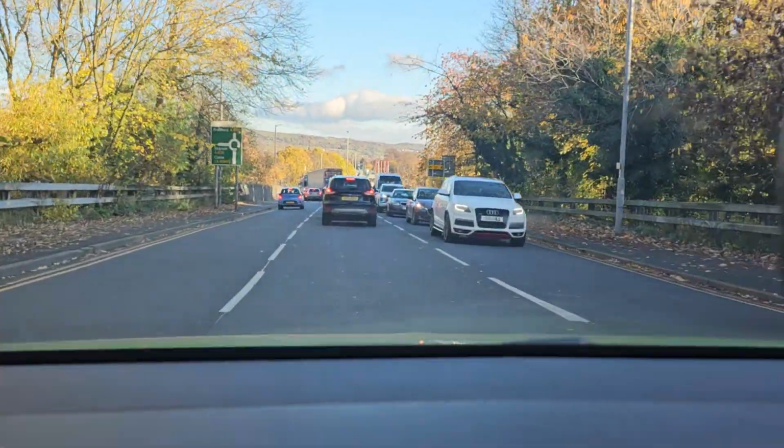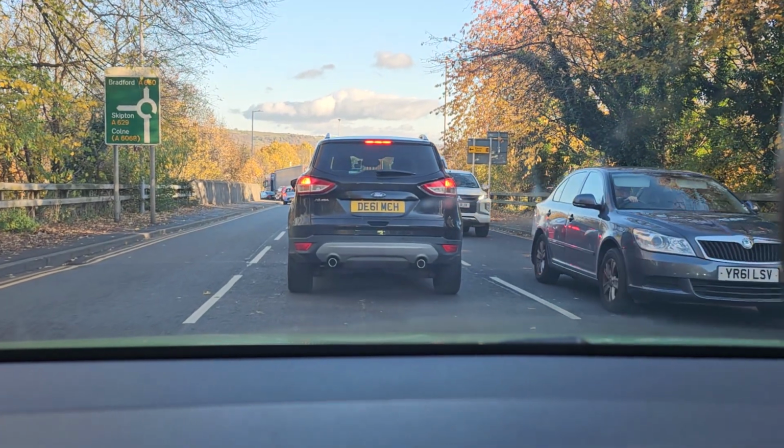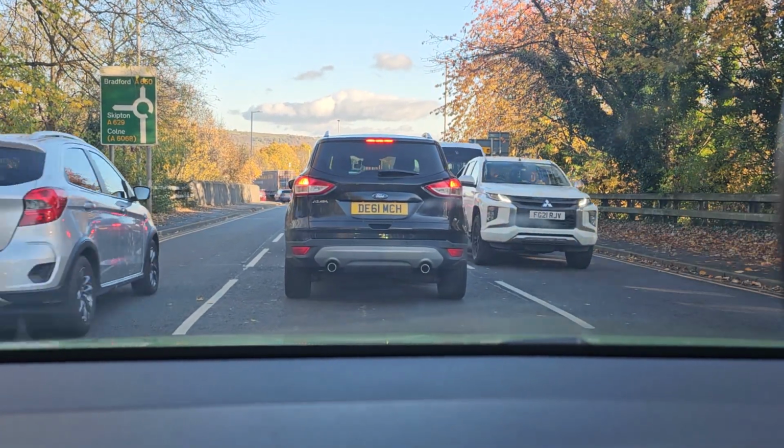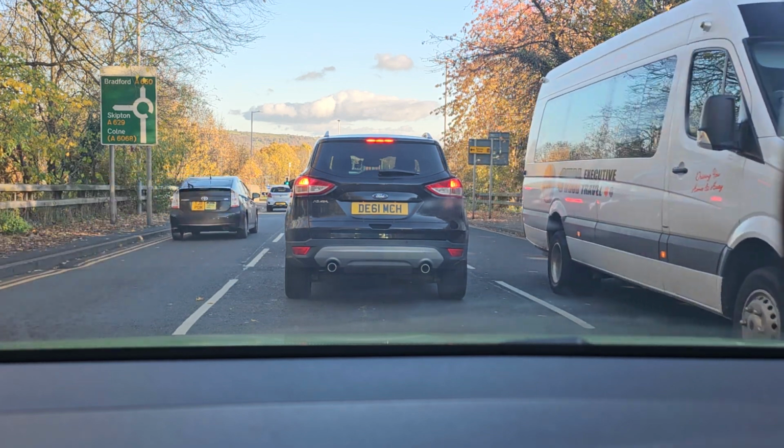Look at the diagram. Slow down. I need to show you the diagram. Look on the left, please. Look on the post on the left. Yeah, Skipton is in the left lane, okay? Bradford. If they say to you Skipton, it is in the left lane, okay? If they say to you Bradford, it is in the right lane.